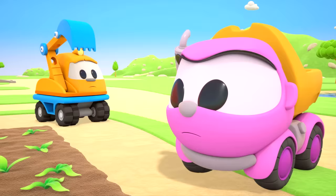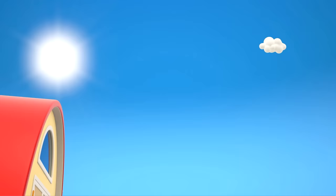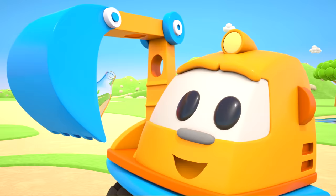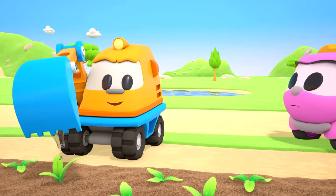The vegetables aren't getting enough water. Oh, I didn't do anything. It's not you, Scoop. Vegetables need water to grow. And it hasn't rained in a long time. Oh, it's hot. Try watering the patch. The leaves aren't drooping anymore.